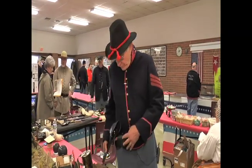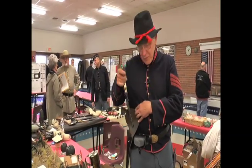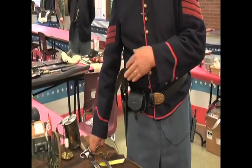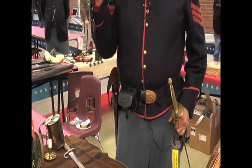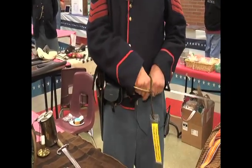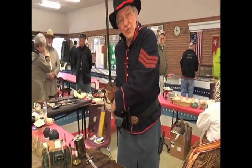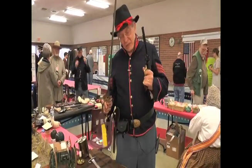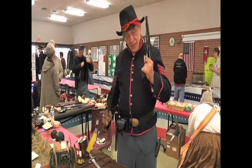Now the reason the Civil War soldier wears his pistol like this, backwards, reversed like a cowboy, is because of the sword. If you had a sword on this side, your strong arm is your right hand. You pull the sword out with your strong hand, your right hand, and your left hand is your weak hand. You throw the pistol out with the left hand. So strong hand, sword hand; left hand is your pistol.